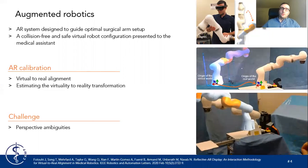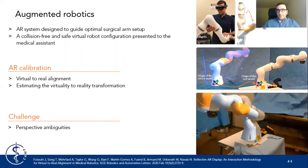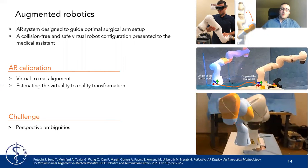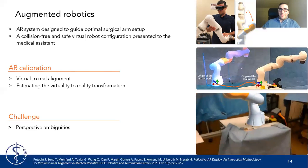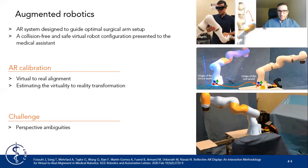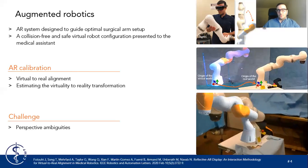In performing virtual to real alignment, the main challenge remains the perspective ambiguities that you see in the video that hinder such collaborative robotic solutions. Now in the video, we see that despite that the alignment is achieved in the user's initial perspective, as you can see, it remains still misaligned in other views.